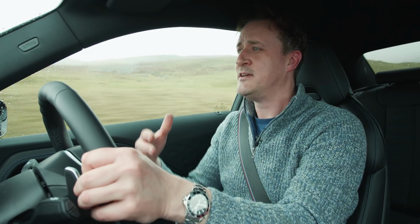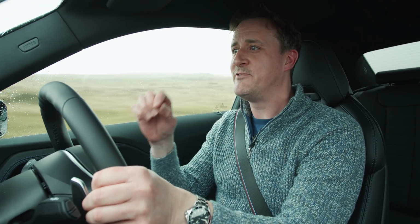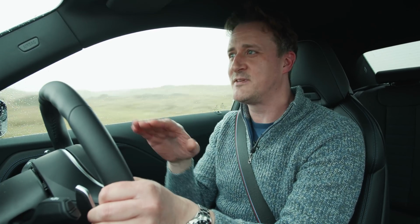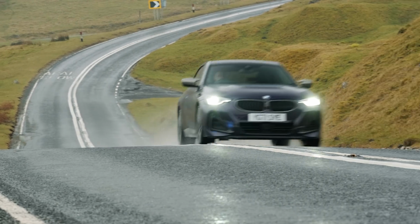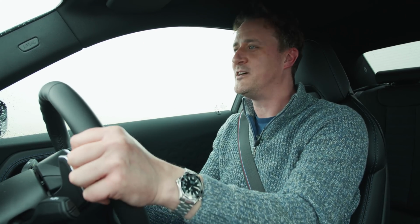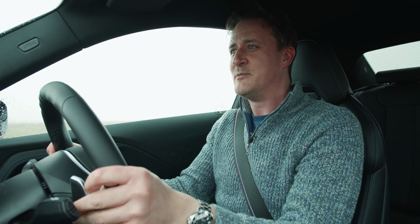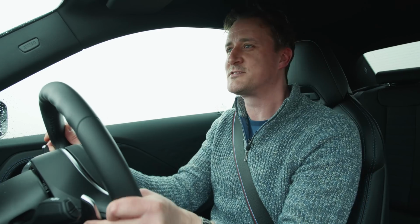Now just look at it over here. So this is the type of road I'm talking about. And over every bump and every crest, it just rises and falls in one simple hit. And that's what you want. And you know what? That's the reason why I'm starting to fall for this M240i in a way that I didn't with the old car, because it just feels like a really nicely sorted product.